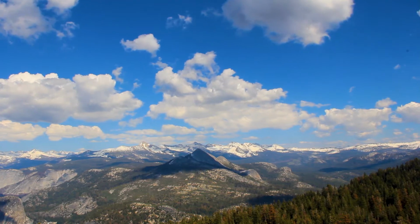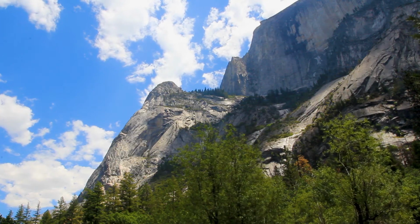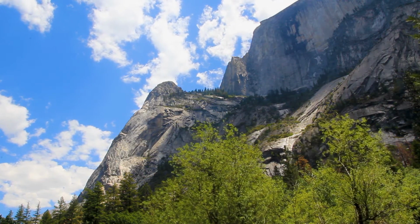Yosemite National Park should be on every adventure and nature lover's bucket list, because it's a very beautiful park.